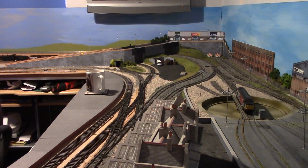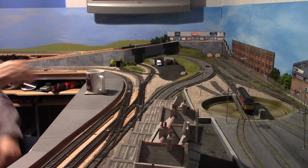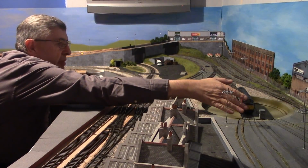Hand of God has to come into play, because one thing I've done, I've cleaned my track, but I haven't cleaned my turntable.